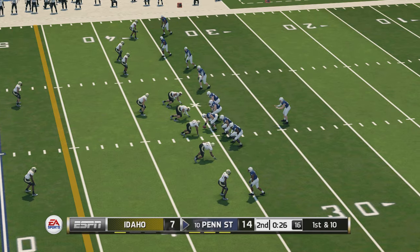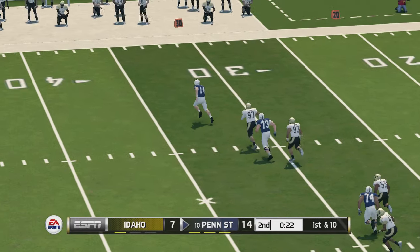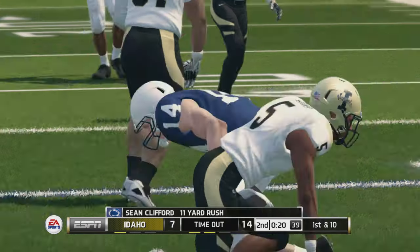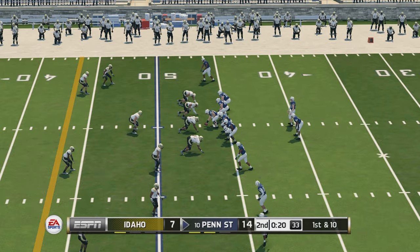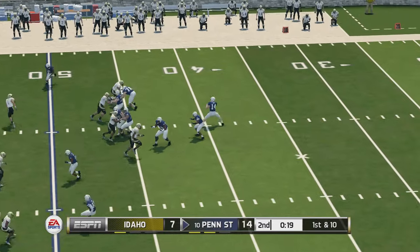Five guys will be out in the pattern as they're in the shotgun. He scrambles. Diving for extra yardage. He made a real nice play on that one. I'll tell you what, in today's game, you have to have the ability to run the football. Give the quarterback a lot of credit. He made a great play and really gave his team a boost.